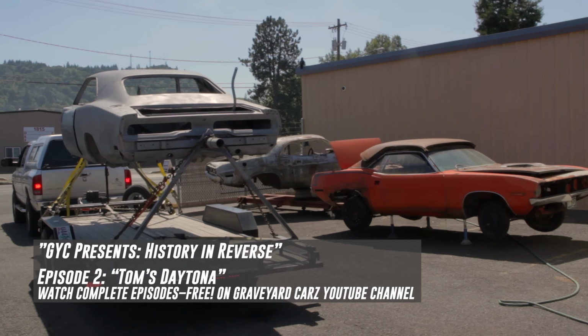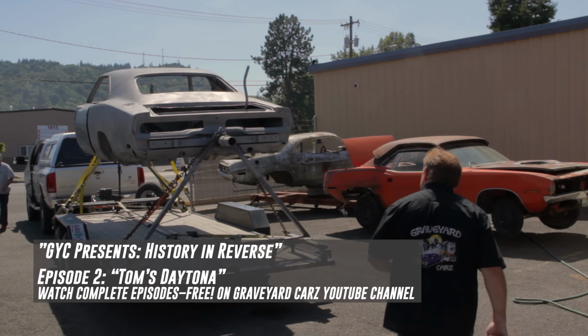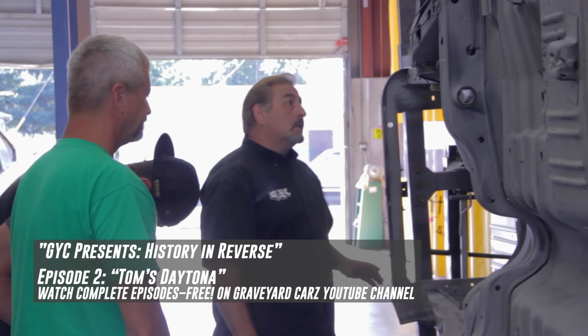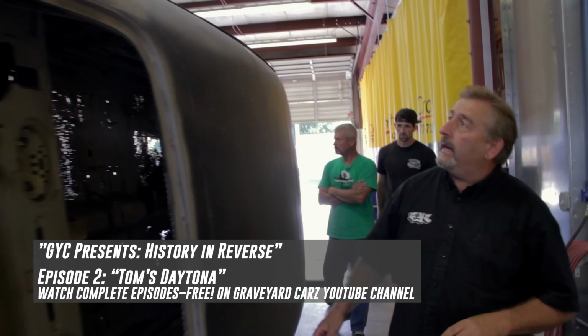The Daytona is back now, and we've got it inside the shop, up on the correct rotisserie, so we can start replacing panels. Okay, so the firewall looked to me like it was fine. Now that the Daytona is stripped, we can really see what all's wrong with it.